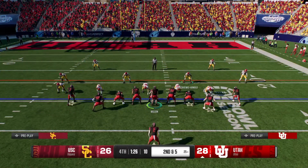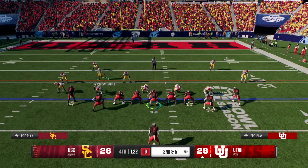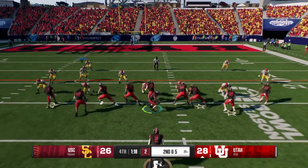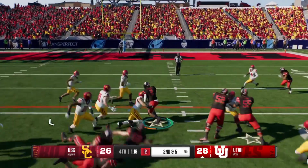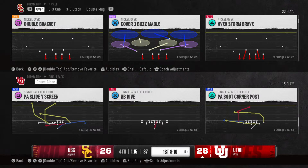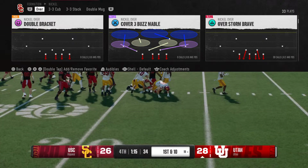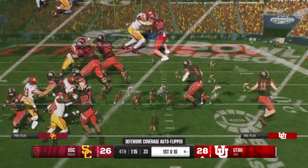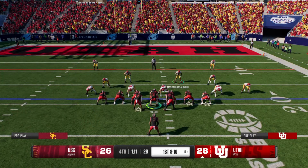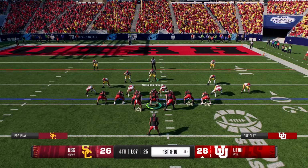Here, keep it on the ground on 2nd and 5. Takes the handoff. It's Bernard. Dragged down to the turf, but not before getting the first down. No mystery on that play. With the lead, we are going to run the ball. You know it's coming, and we are running right at you. Right into the teeth of the defense, and they're still able to get a nice gain.